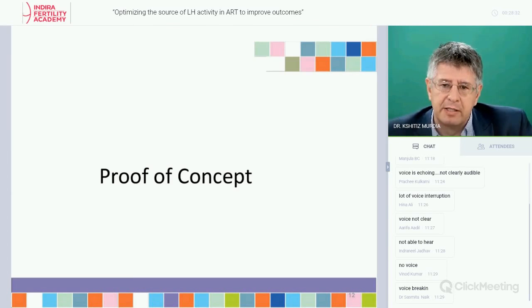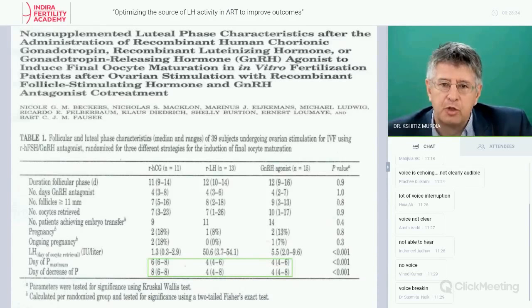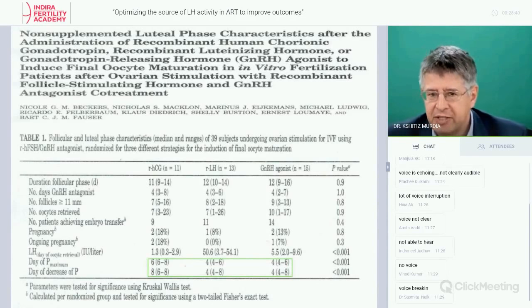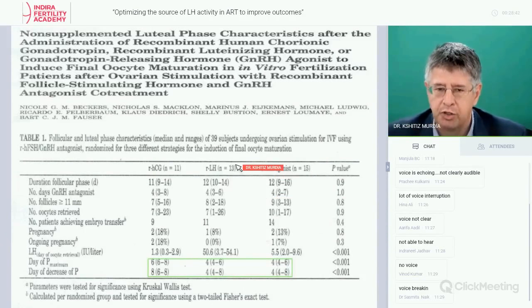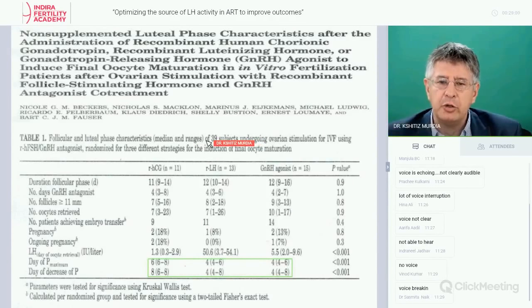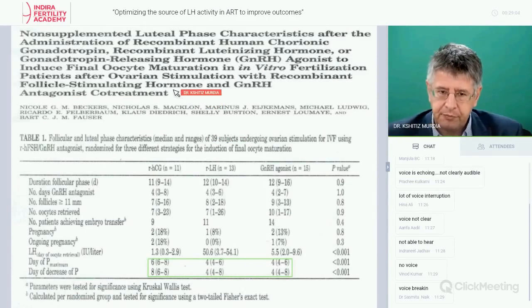So is this true, what I'm saying? Well, I want to show you a few slides about the proof of this. And this is a study, a very, very old study. It's a Dutch study where they believed at the time that there was no need of luteal support if you used an antagonist protocol, which is a bit strange, but that was their belief. And they used three groups of patients with an antagonist protocol, IVF. One group was triggered with hCG.